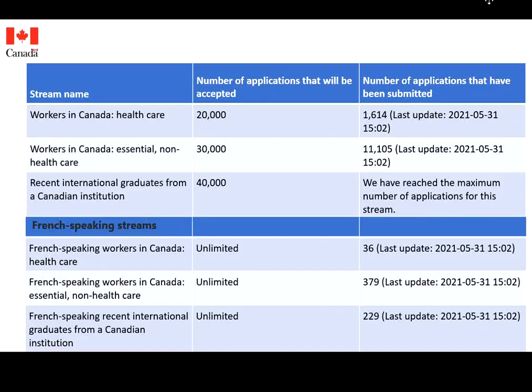As usual, I'm going to introduce what exactly is the current scenario. So these are the number of applications that have been received as of May 31st, the last day of May 2021. 1,614 applications have been received in the healthcare category, and in essential non-healthcare, it's 11,105. So 30,000 is the target in essential occupations and 20,000 in healthcare. And as all of you know, the international graduates category was filled within 24 hours.